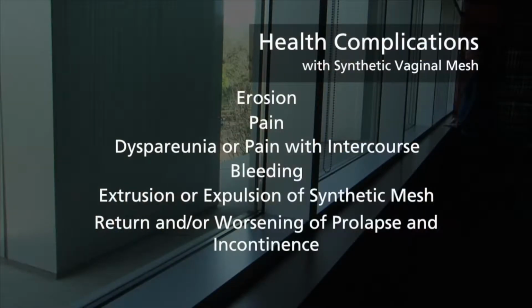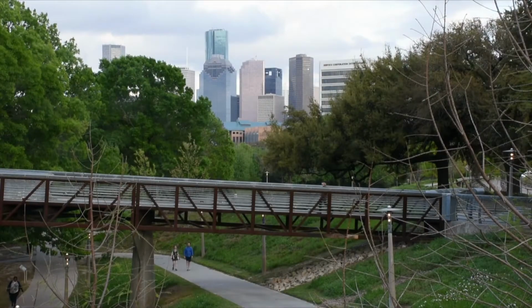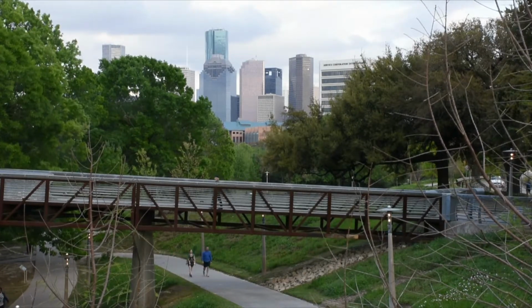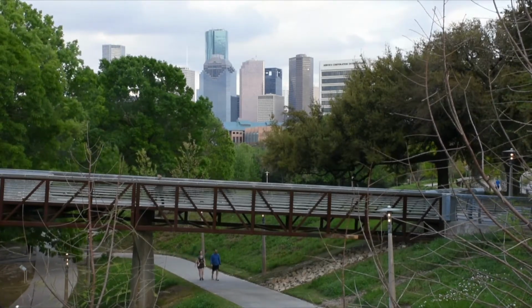When the mesh is placed too tight and the patient can't empty her bladder, it gets so full at some point that it just starts leaking. So that's the overflow type. There is a group of patients that have something called dyspareunia. Dyspareunia is the pain with intercourse that the partner feels, not the patient. So with the mesh being rigid, it is sometimes the partner that will say that he has a discomfort, not the patient herself. Of course, pain seems to be a predominant problem with this.